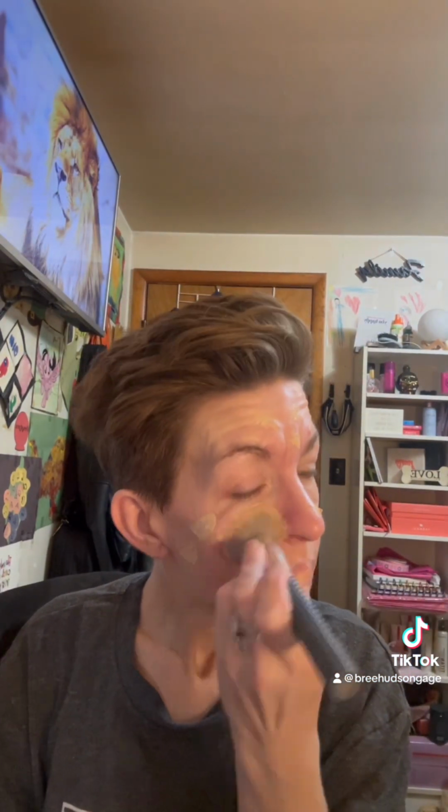Next, the VFX Pro Foundation. I think I got C3. Today, I'm going to use the brush again and blend it. I like the way that this turned out yesterday, but I think around the breakouts I might go back in with my makeup sponge just to give it a little bit extra coverage.